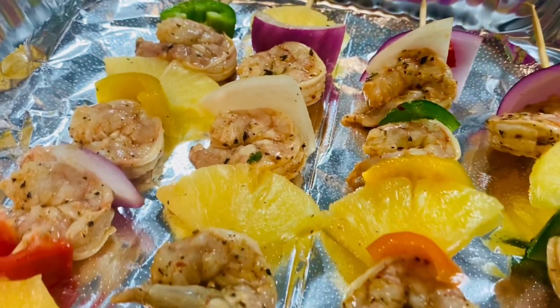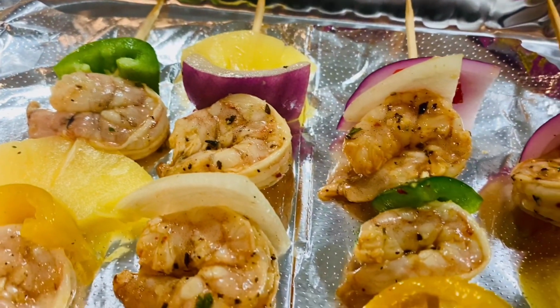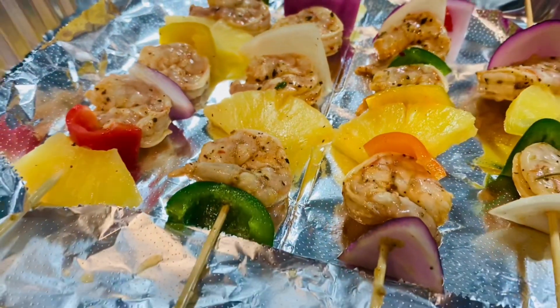So I have mine on the skewers, and you already know it's hot outside, and honestly using the grill is just an easier way, in my opinion, to cook. So we're going to the grill.